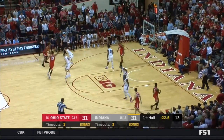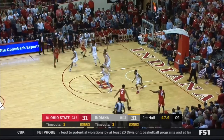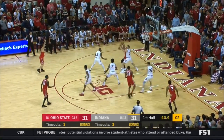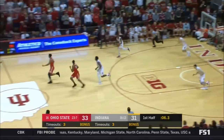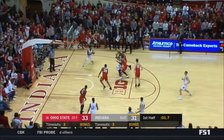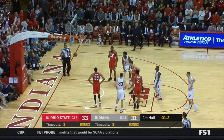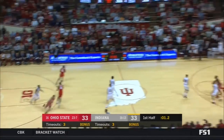Kowalski out. Five to shoot. Bates Diop. Turnaround jumper off the window at the horn. Boy, elevate and then locate. Yeah, that's what Bates Diop did. Newkirk fouled. Front iron. A tough shot regardless by Newkirk, and here they bailed him out. 1.2 left here in the first half.